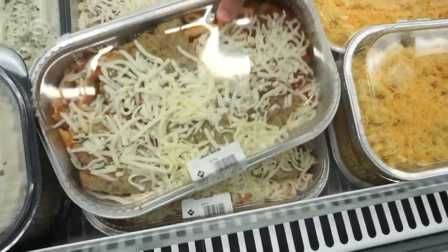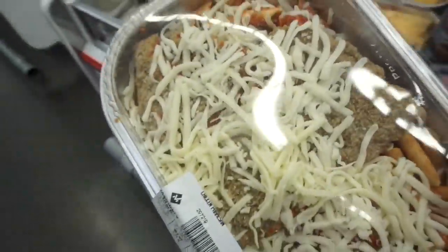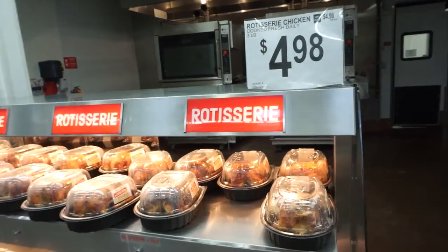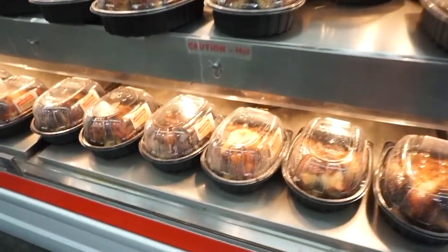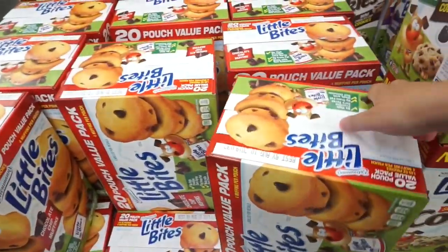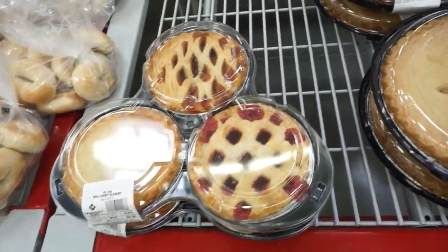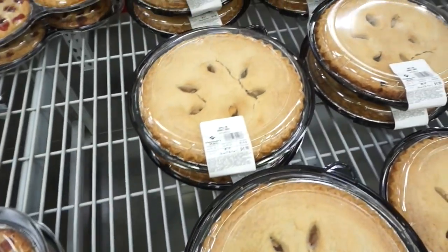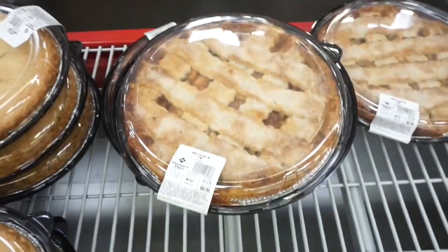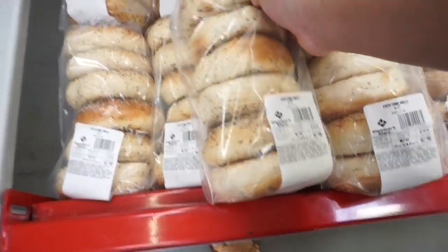Going to grab this for a dinner one night. Only $12.41. Makes making dinner super easy. These are my kids' obsession. I'm gonna go ahead and grab them a box of the chocolate chip ones. We're grabbing some bagels. They're only $2.98. Yeah, so yummy.